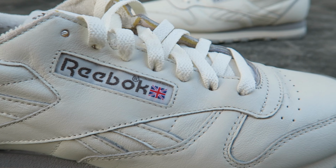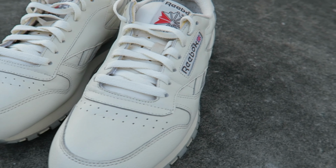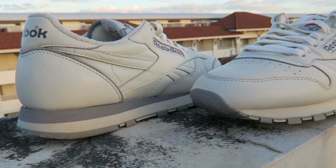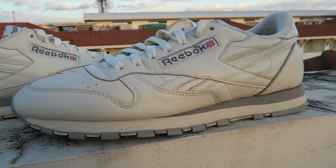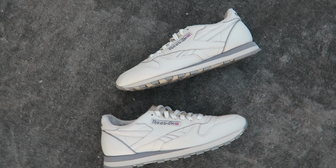Number three is practically the same as number two, but this one is the 1983 vintage. It is very similar to the OGs, but with premium leather and a bit of off-white, sail, or creamy vintage color. And yes, I'm intending to get another pair, the one they've released recently this year, 2022.